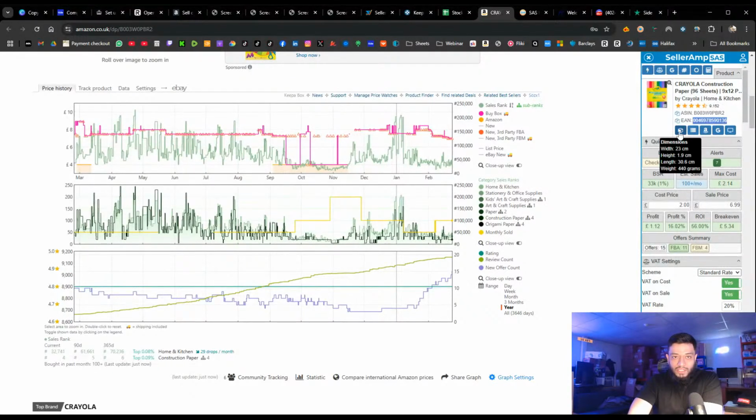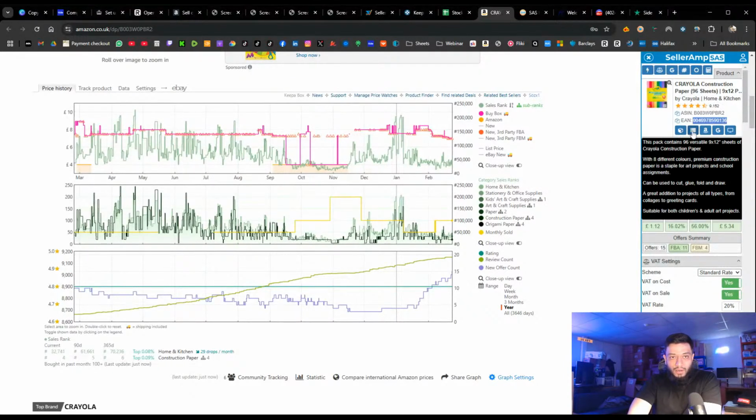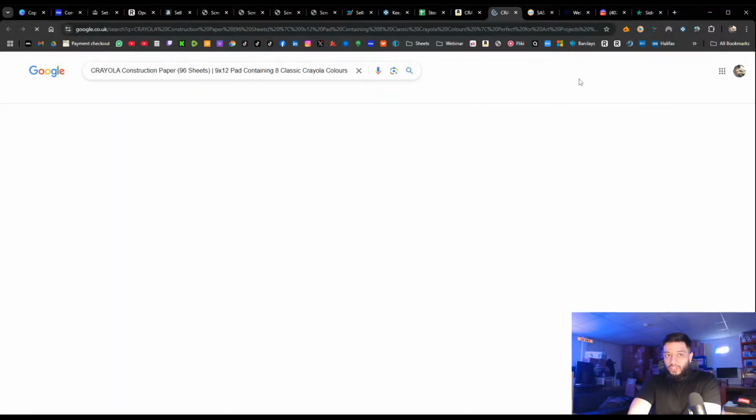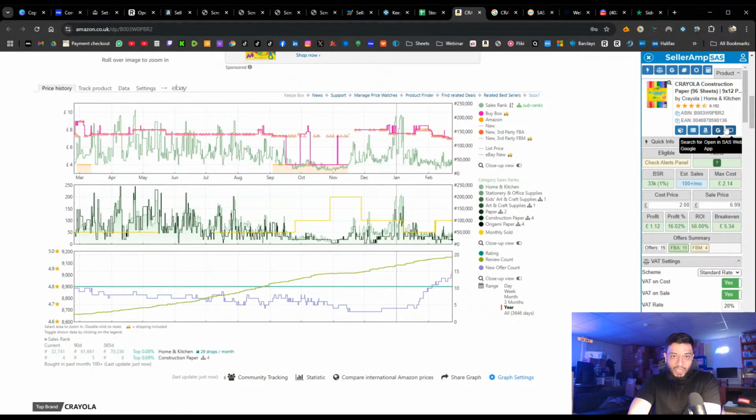And we've got a couple of things over here. The dimensions of the product, the description. This opens the Amazon page. This opens the product on Google. So if you want to do sourcing and want to find this product on Google, we can just click on here and it Google searches the product straight away. Or if you want to open this in full screen mode, we can do that.